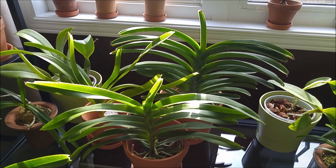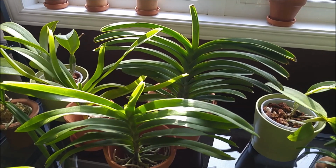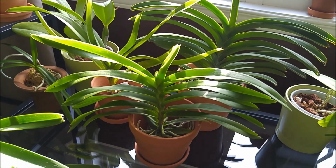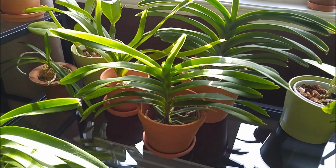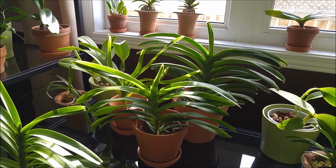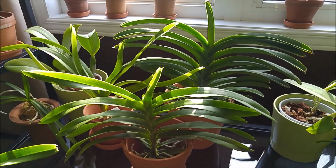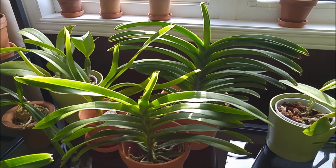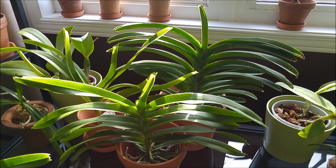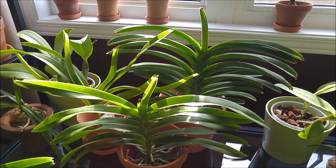I hope sanderiana blooms soon and we'll see what type of flowers there will be. And I hope denisoniana will not be a stubborn plant and will produce a spike eventually. I am pretty pleased with this purchase. I think I'm getting pretty good luck with purchases from Tropical Gardens, especially vandas, which is good.